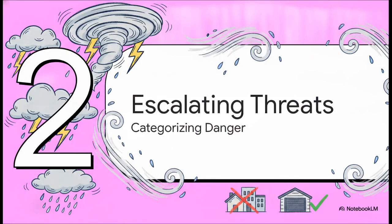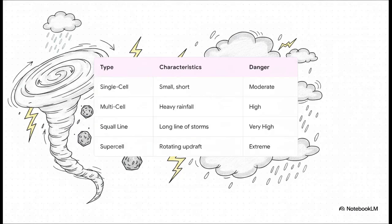Section 2. Escalating threats. Categorizing the danger. Because as you might expect, not all thunderstorms are created equal, right? Understanding their different types really helps us accurately gauge the threat level to our communities.